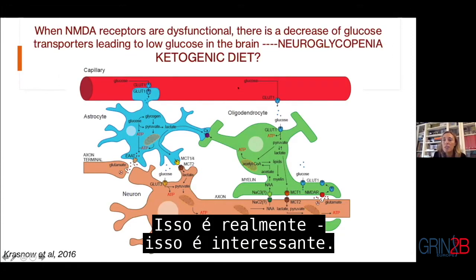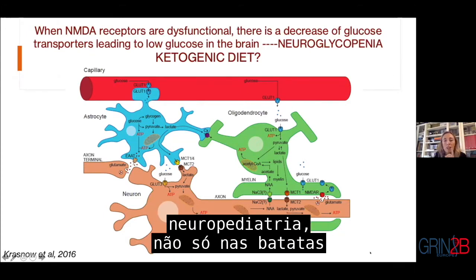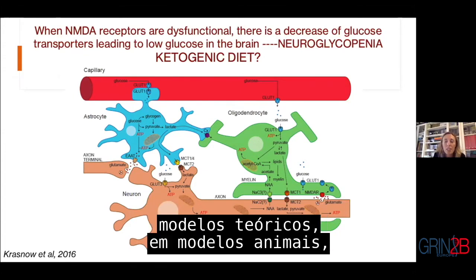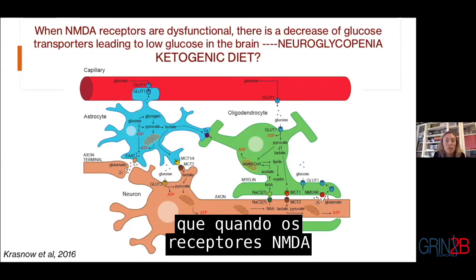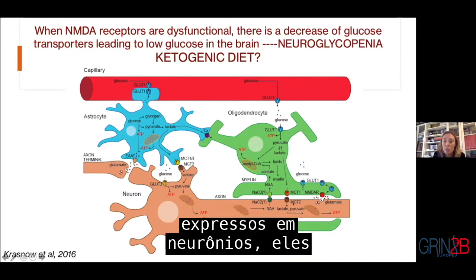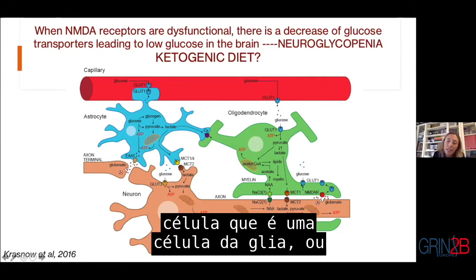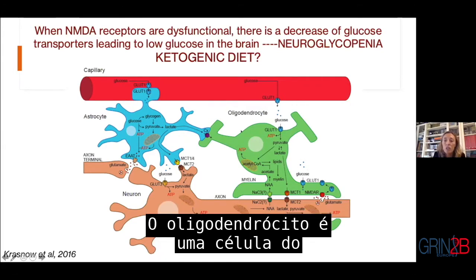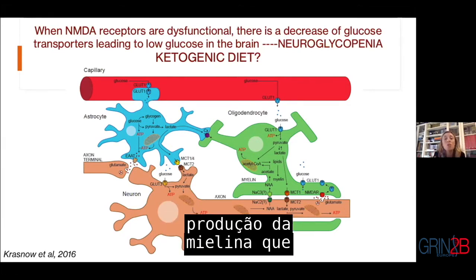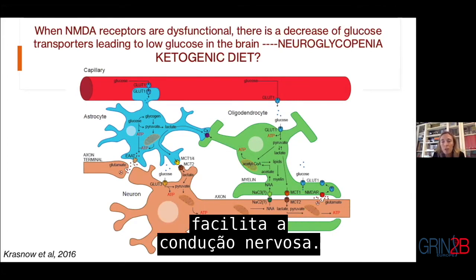This is interesting, and this is something that we are using more and more in our neuropediatric practice, not only in GRIN, but many other diseases. So it seems, and it has been demonstrated in theoretical models and animal models, that when NMDA receptors are dysfunctional... NMDA receptors are expressed in neurons, but also in a glial cell, the oligodendrocyte. The oligodendrocyte is a cell of the nervous system that is responsible for the production of myelin that surrounds nerves and facilitates nerve conduction.